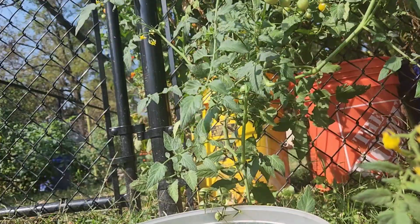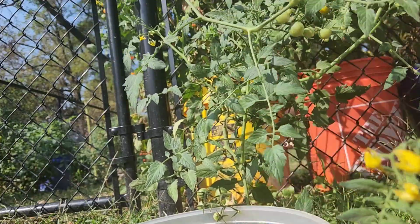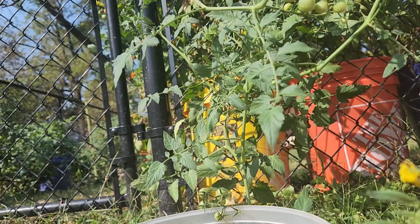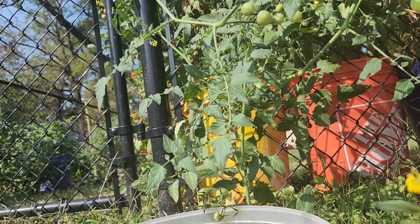But as you can see, I'm still picking, and this is just on the outside of my fence. I mean, you can see right here. I mean, they're just all over the place.